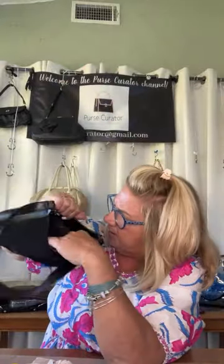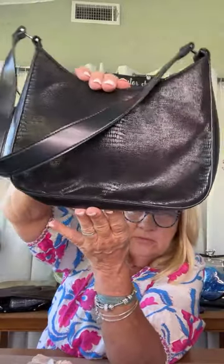The interior has a zipper pocket on one side, a zipper in the middle, and a snap on either side. So it's three sections. Yes, I agree. I'm doing 20 on this one as well.